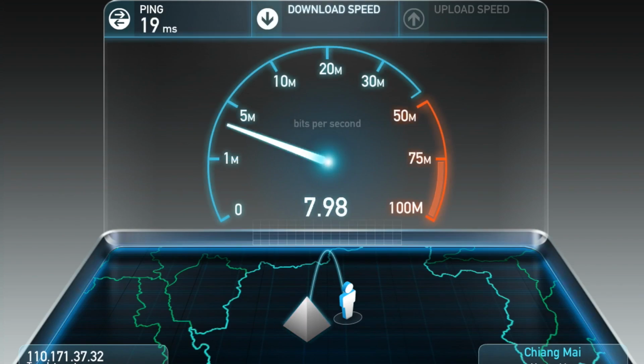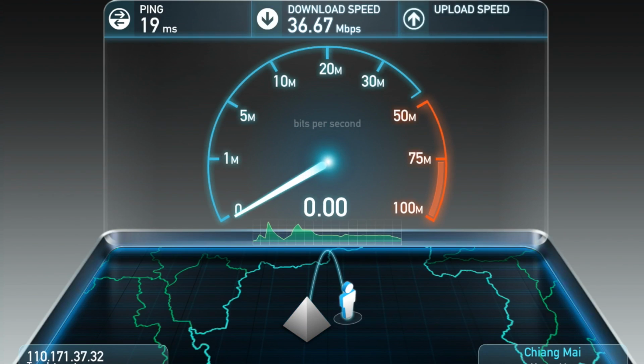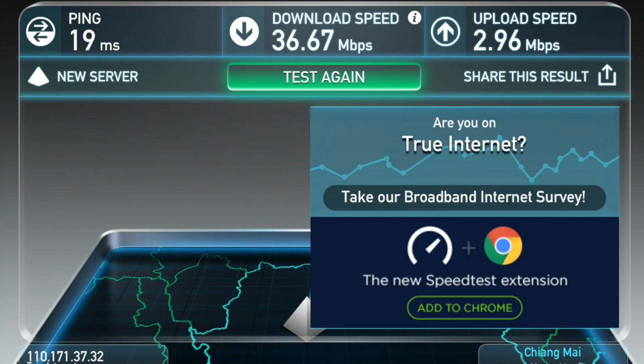I did a speed test really early this morning. Wasn't the best results. I've been told the internet is usually really fast. Maybe you have to get on super Wi-Fi to enjoy those super fast speeds. So if you're going to be working out at Camp for an extended period of time, definitely look into that.